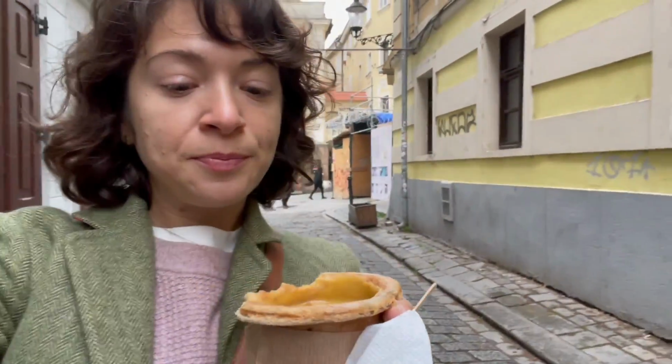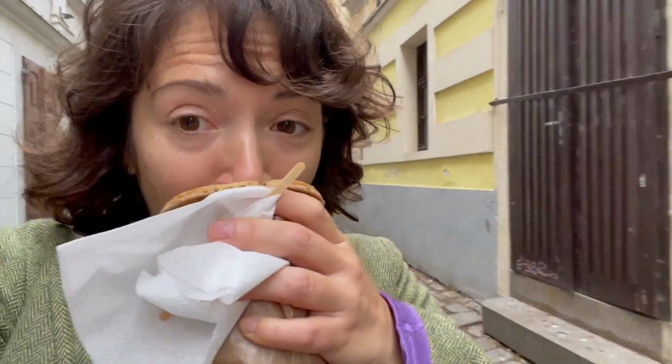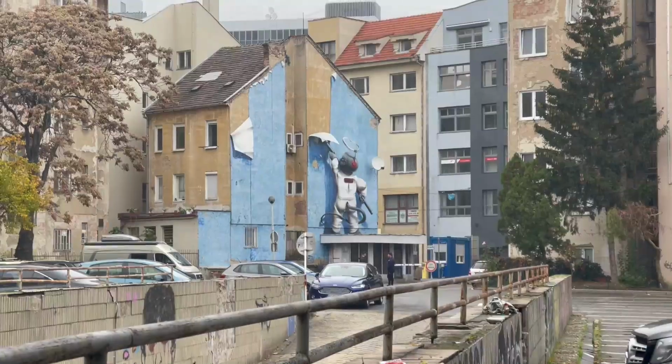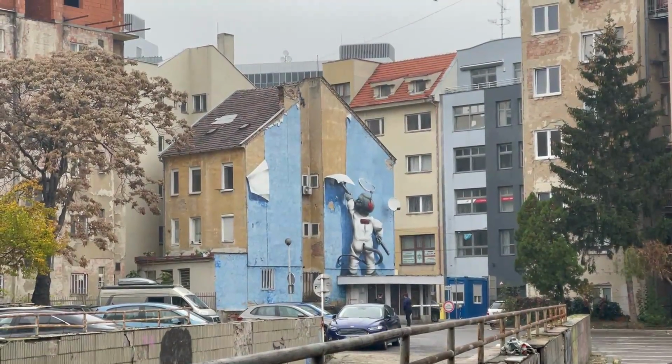Lentil soup in a bread bowl that I can eat after. Really good. So nice. All fueled up, I was ready to keep exploring Bratislava.